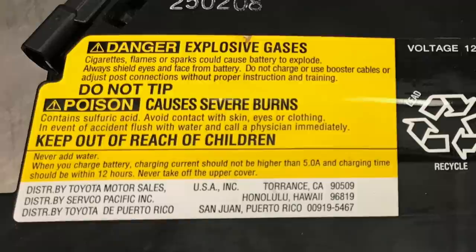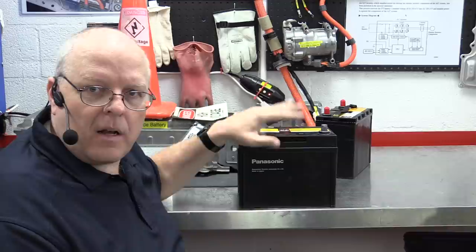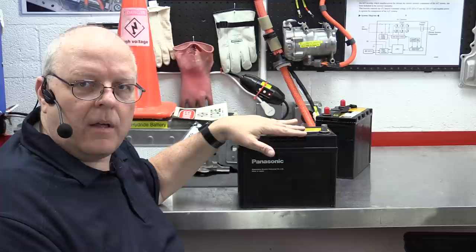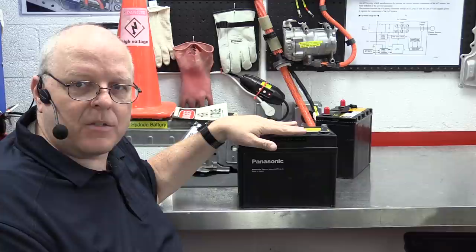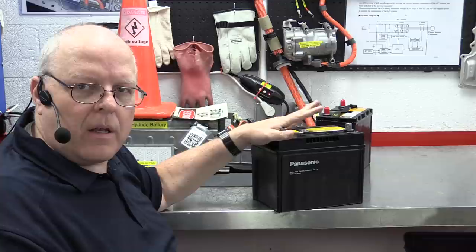So batteries are not all the same. You've got to make sure on these hybrid and electric vehicles that you put in the exact battery that's called for. If you want that vehicle to work like it did when it was brand new, it needs to have the same parts in it as it did when it was brand new. So that's the 12 volt, well, we call it 12 volt. It's a 12.6 volt battery, voltage-wise just like any other automotive battery.